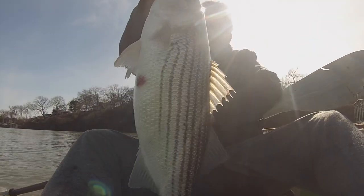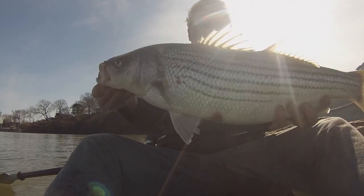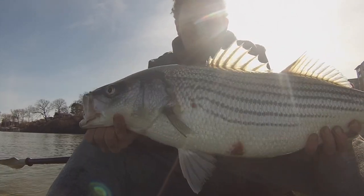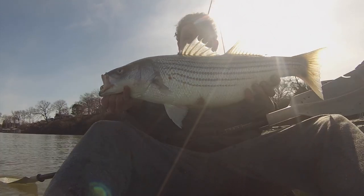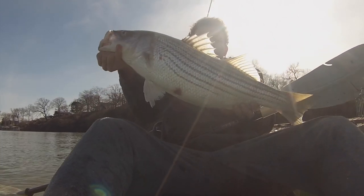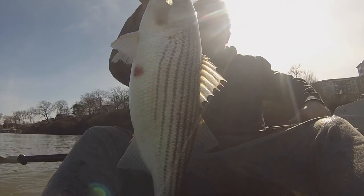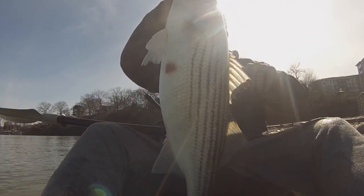All right, y'all. Second one of the trip. Same size. Nice little school of 10 pounders. He's got a couple little weird marks on him. Let me get him back a little bit. But second one out of the kayak. Well, first one, I guess I was standing on some stuff.